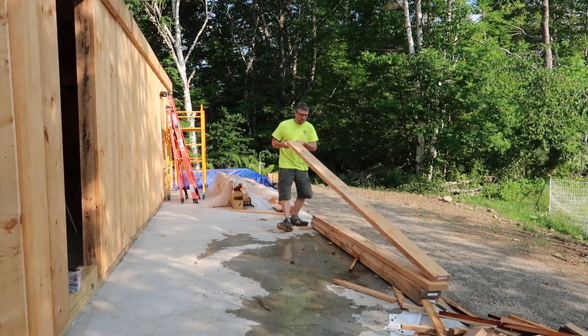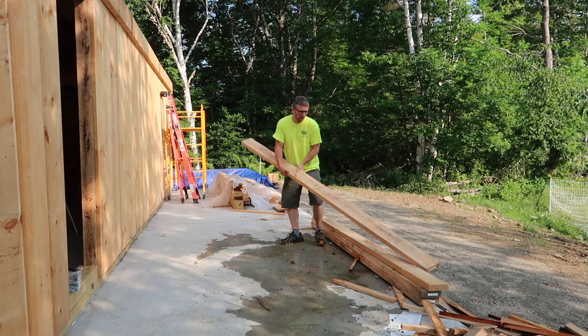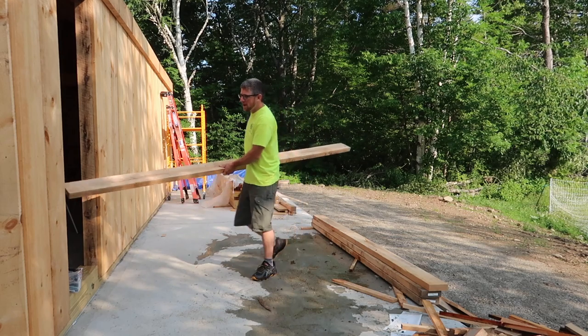These are all extra 2x6s. We're not gonna need them anytime soon. Let's put them in the barn. We got a roof on it now. We don't worry about our lumber getting wet.